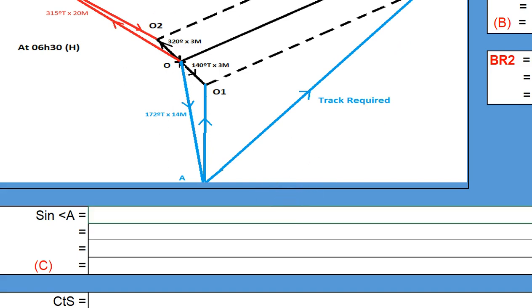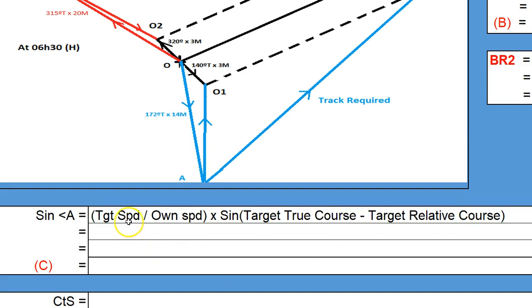The formula there we've seen before in class, which is the target speed over the own speed of the vessel taking action. Target is the vessel that needs to be met up with, and own will always be the ship that's actually taking action. So it's that fraction multiplied by the sine function of the target's true course minus the target's relative course. Now it's very important that for the target's true course and target's relative course, we're talking about the same vessel.